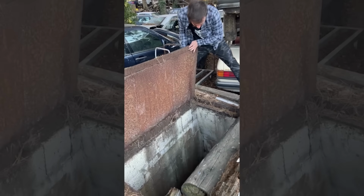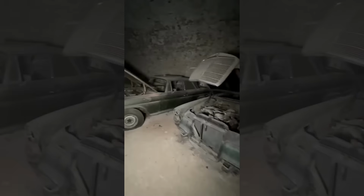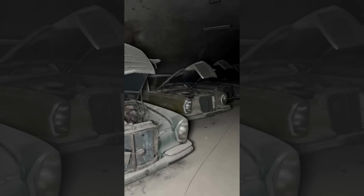This man exploring an abandoned property found an underground bunker packed with vintage Mercedes-Benz. Over 70 by his count, sitting frozen in dust since whoever collected them disappeared.